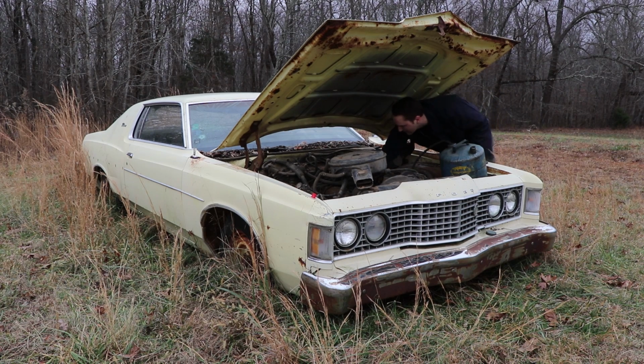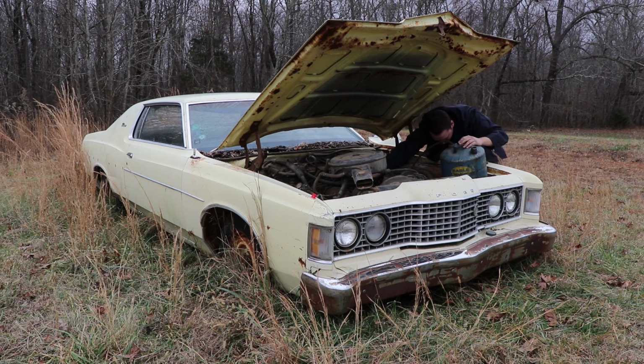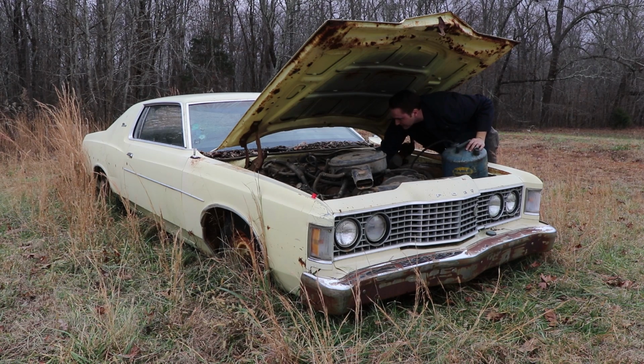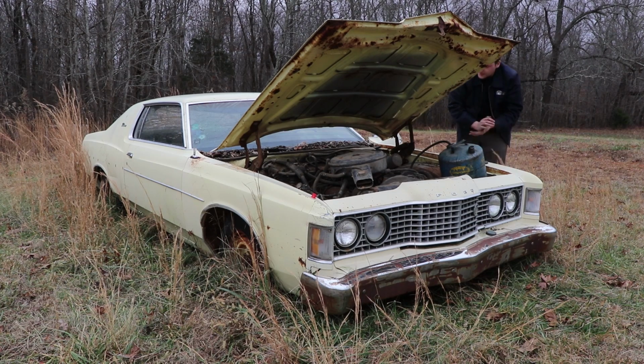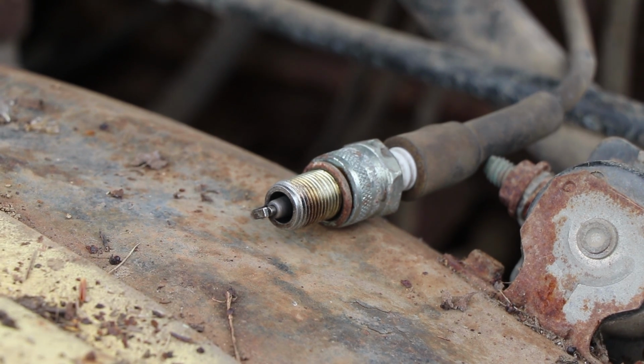Anything? I'm not seeing anything yet. Surely our fuel pump hasn't gone bad. That is a likely cause. You never know. Huh. Well, what we need to do now is pull a spark plug, and we'll just see if we can actually get spark before we continue. I don't want to burn our starter up or anything like that, so let's pull that #1 spark plug and see what we got.